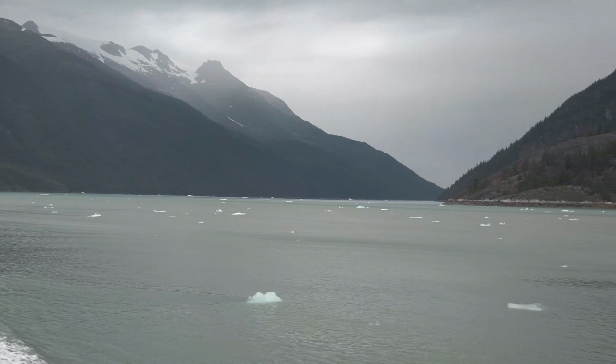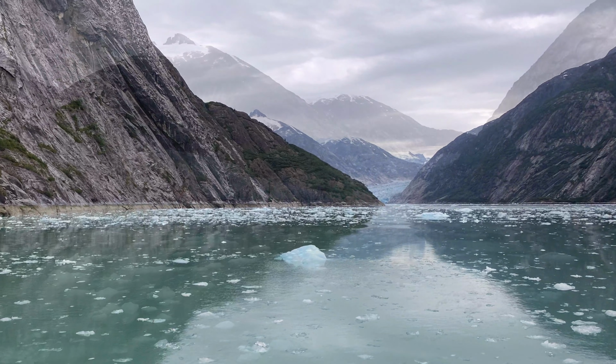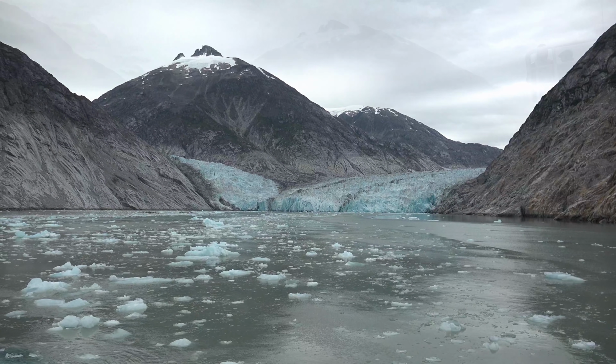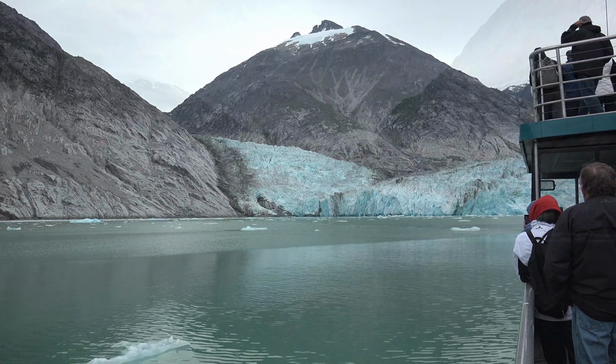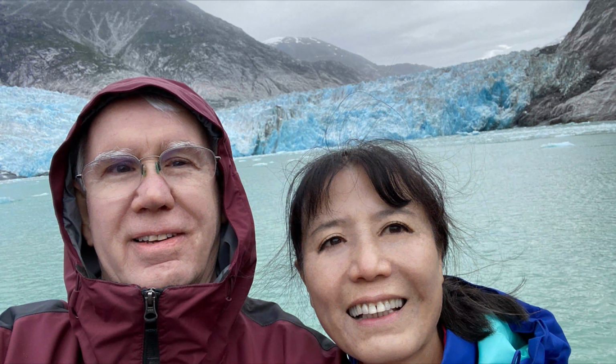Catching our first glimpse of the glacier, we were told, watch carefully as it is continually calving and shedding ice into the water. We saw plenty of evidence of that, but I was able to capture only one partial example of the calving experience.